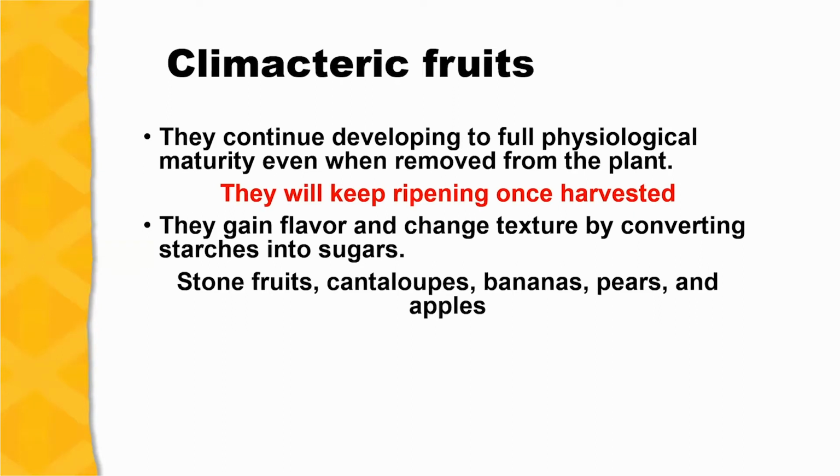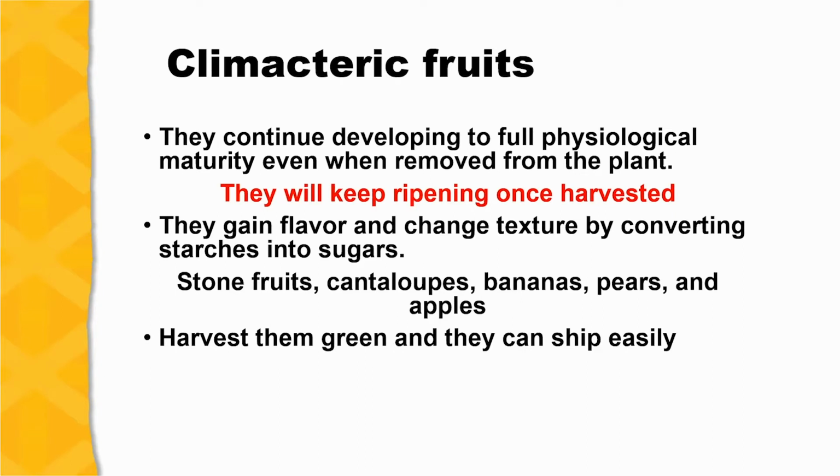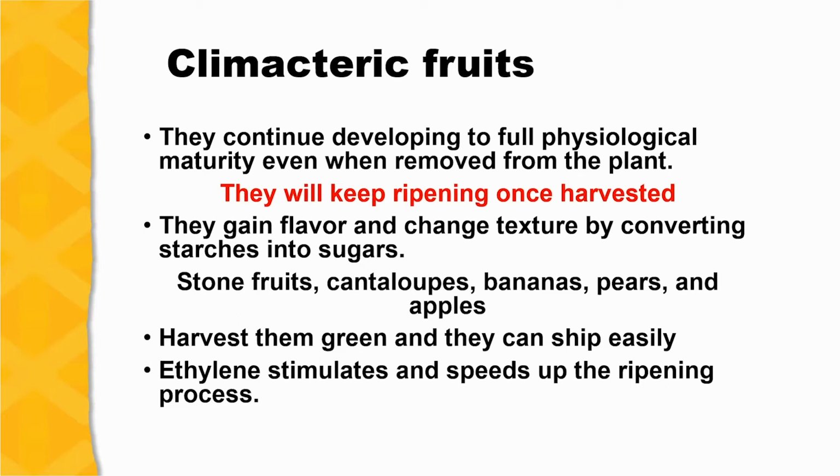So in terms of harvesting, if you're going to ship them for long distances, it is important for you to harvest them when they're green. They're fully developed, but they're not ripe, they're green. That way you can ensure that they will ship easily and they'll be able to withstand some shipping damage. Once the fruit reaches the final destination and you need to ripen these fruits, you can use ethylene, which is a naturally occurring hormone in plants. And this compound stimulates and speeds up the ripening process.